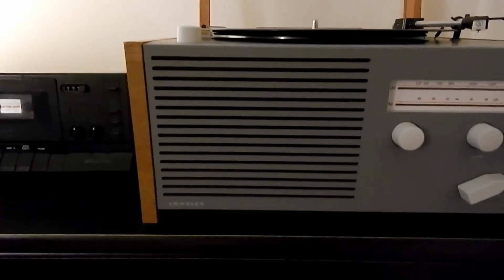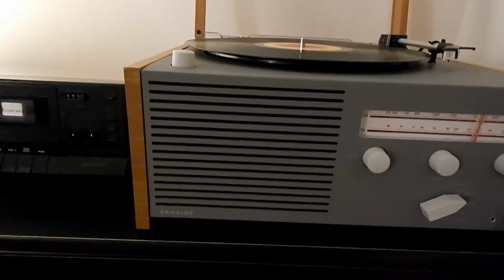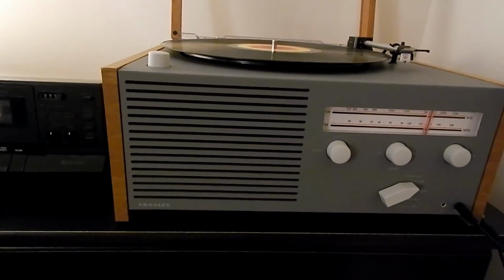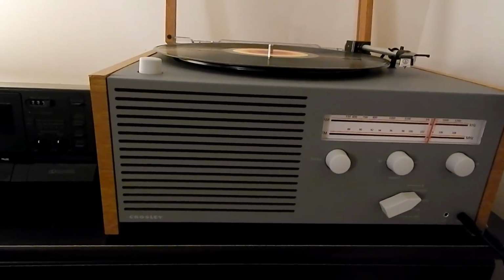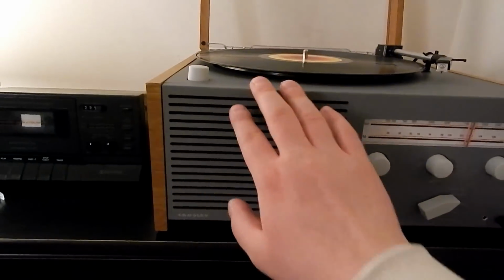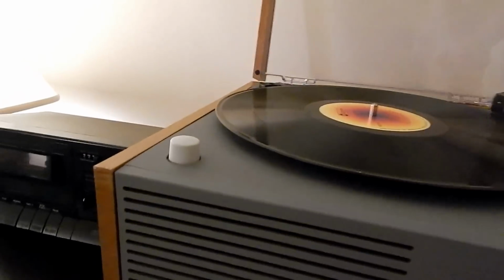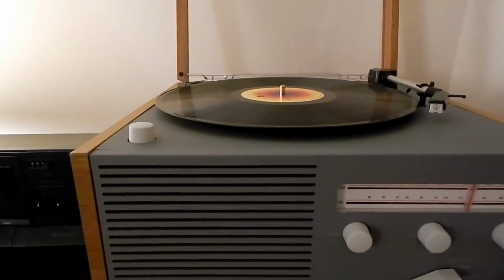The speaker in the front is excellent. You get very good sound out of it. Despite this being mono, it sounds great. You get really good sound out of it, especially for the price, $122 to $160. So I'm very pleased with this setup. This is going to be a very good bedroom setup for many, many years, assuming it lasts that long. I really hope it does.